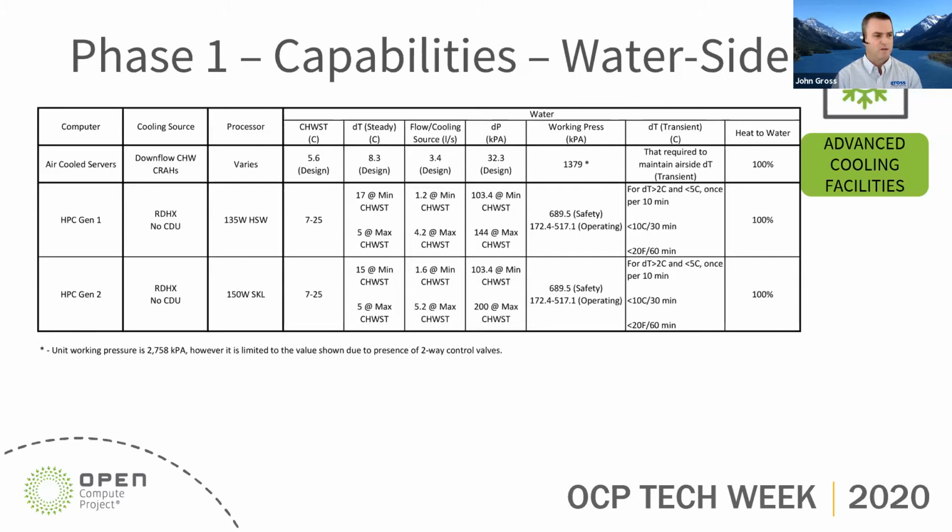The other part that comes into play when you're talking about liquid-cooled ITE is the transient delta T, the temperature rate of change of the liquid cooling loop as a function of time, and how that compares to the air-cooled systems. Right now, there's ASHRAE guidance on the air side temperature rate of change. There is not ASHRAE guidance on the liquid supply temperature to liquid-cooled ITE for that transient situation, and so that's currently having to be looked at on a case-by-case basis for the solutions that are being provided and installed.